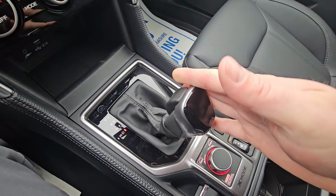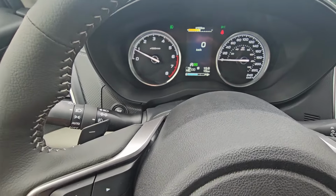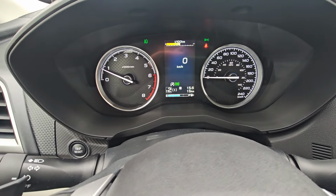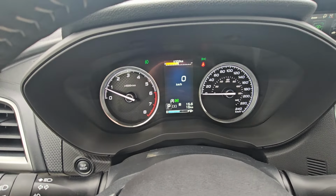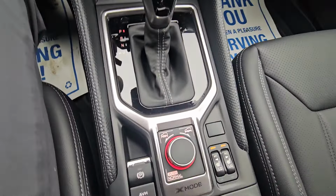Automatic CVT with manual mode. Pull it towards yourself, and that's where you have full control up and down. Now, you'll notice I'm in first. I pull this right paddle, goes up to second. I can't start off in 5th or 6th or anything like that. So you're kind of limited in that regard, and it's not going to let you stall, but you control when you upshift, you can downshift. You got a lot of options with this.